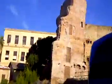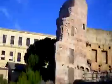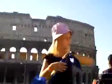Boris was sleeping here all night, he said, in the Colosseum recently. It's only backside. Rome, Рим. Так, вот мы у Колизея. Пойдем.